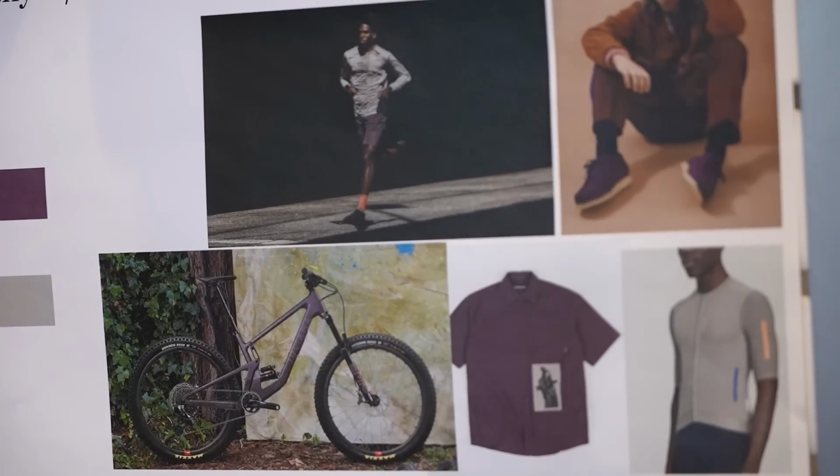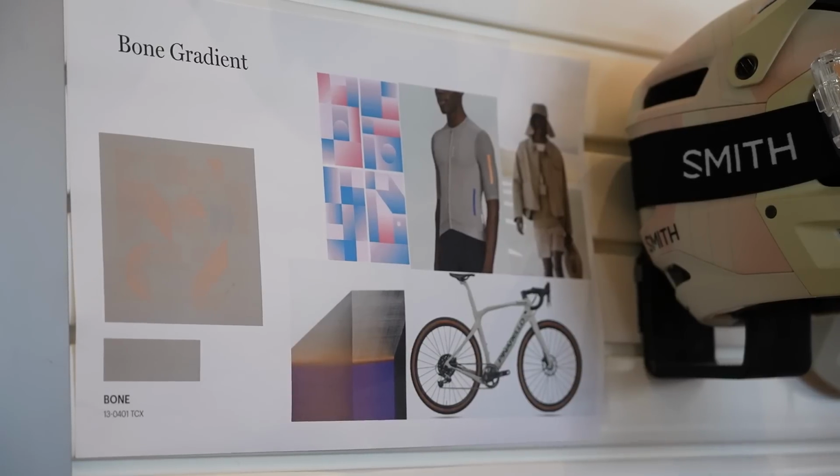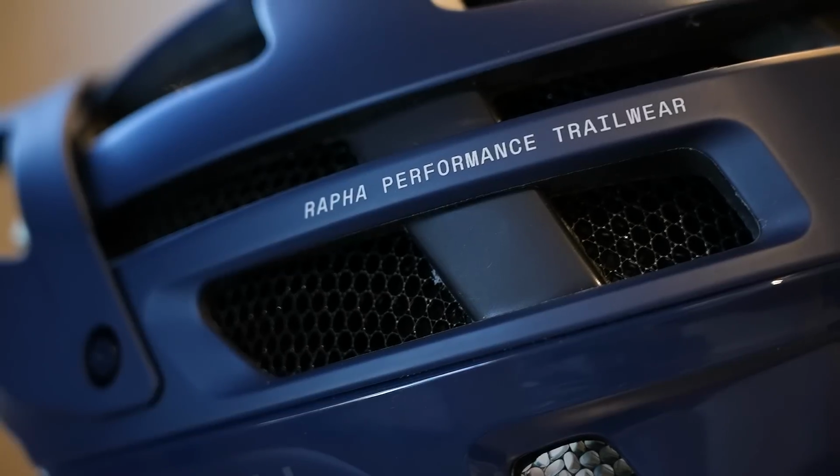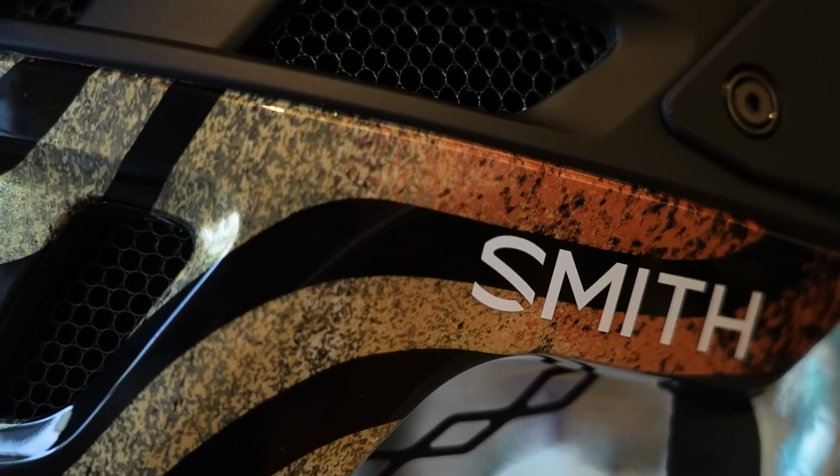We send our design crew out on trending trips. We pay super close attention to what's happening in the fashion industry. And we take all of that inspiration when we're considering what colors are we going to bring into the market every year. So we do a number of different collaborations, both on all sides of the business, snow, eyewear, and bike.